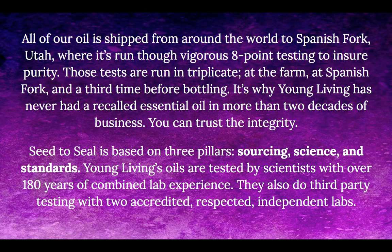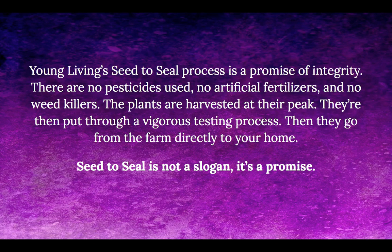Seed to Seal is also based on 3 pillars: sourcing, science, and standards. Young Living's oils are tested by scientists with over 180 years of combined lab experience. They also do third-party testing with 2 accredited, respected, independent labs. So Young Living's seed to seal process is a promise of integrity. There are no pesticides used, no artificial fertilizers, and no weed killers.